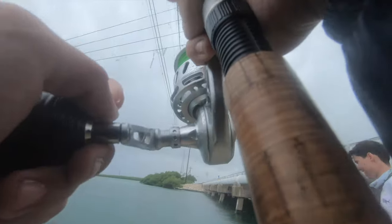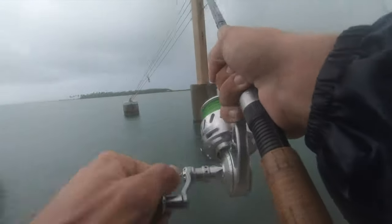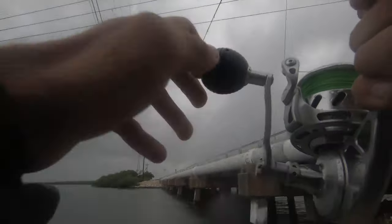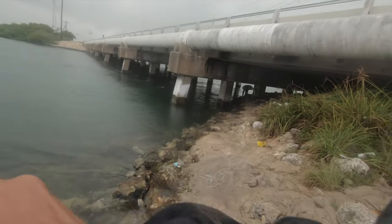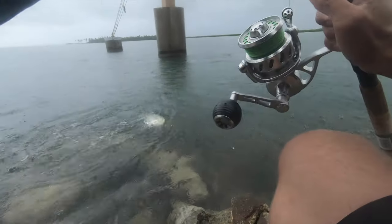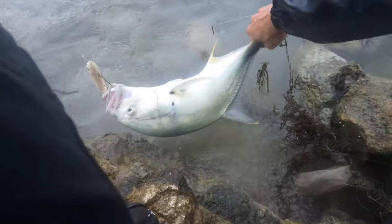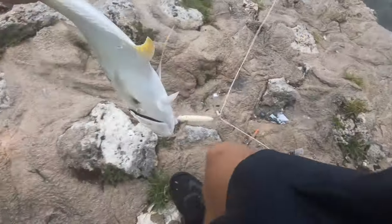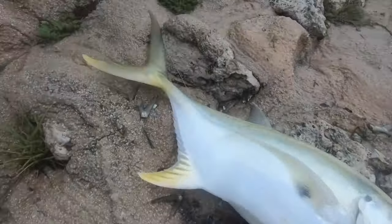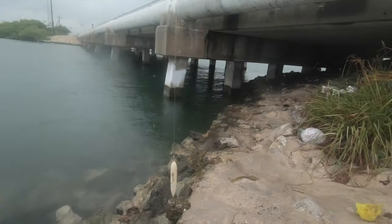Oh, it's just a jack. For landing on this beast. Monster jack on top. Its teeth. It's a mean thing. It's a mean jack. Thought it was a tarpon.